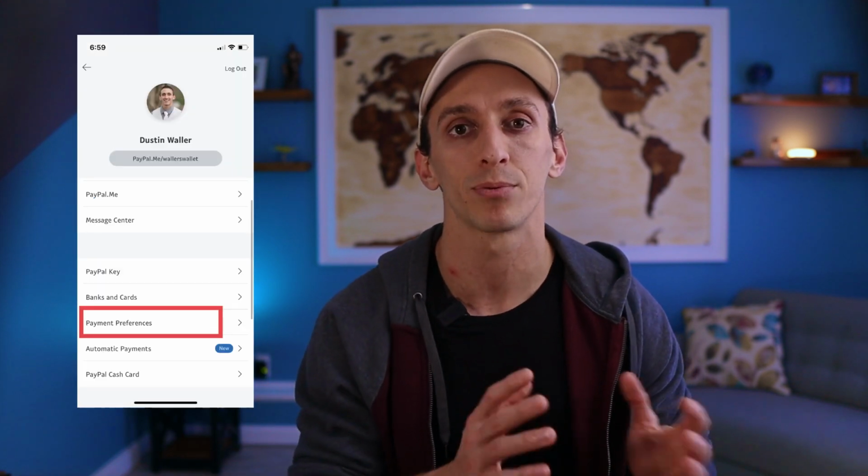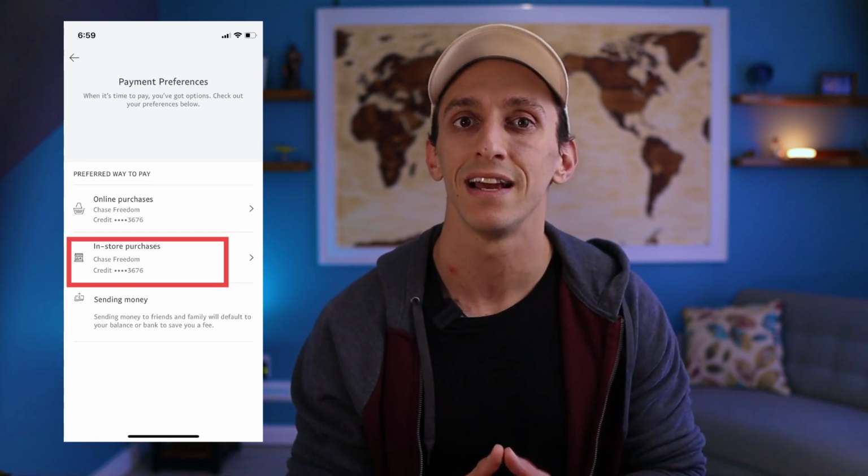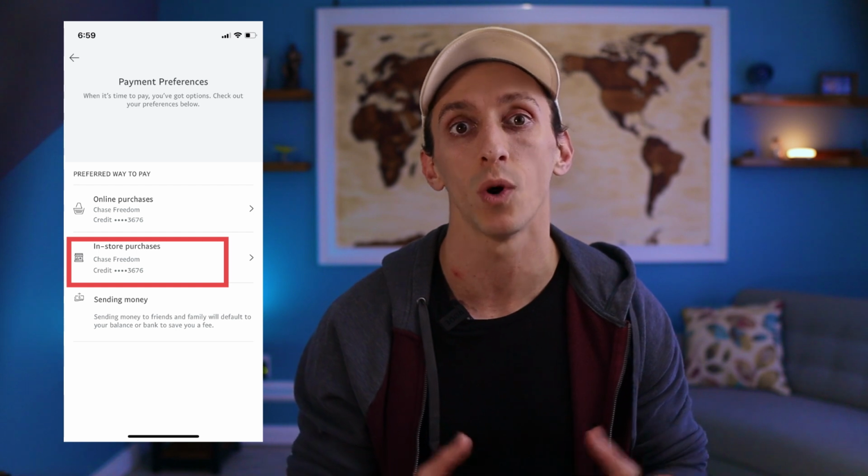Now if you are wanting to change the card you are using for in-store purchases, this is actually fairly simple as well. What you need to do is click on Settings, which is the wheel looking thing in the top right of the app. From there you're going to select Payment Preferences. And then you're going to see options for either online or in-store purchases. And from here, you can change the card that you want to use.